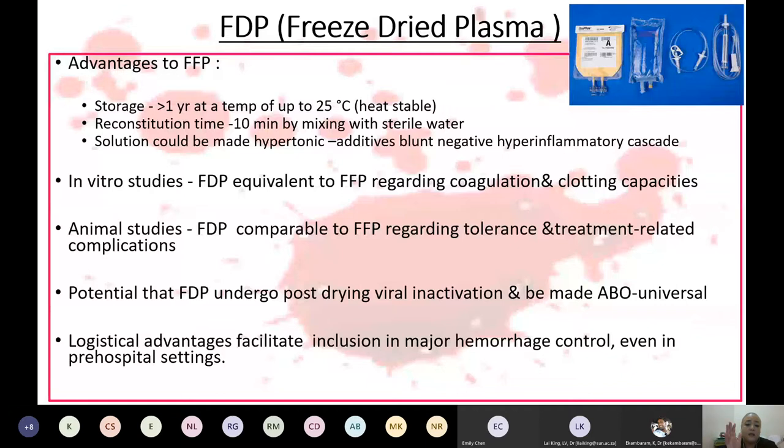In the early 2000s, people started really looking into it again as early as like 2003. And as recent as 2016, they have been developing new technologies to decrease transmission rate with FTPs, and it has been used more and more frequently now. Compared to FFPs, FTP does have the advantage that you can actually store it for more than a year at a temperature of up to 25 degrees. So it's quite heat stable, so you can store it in your front room.